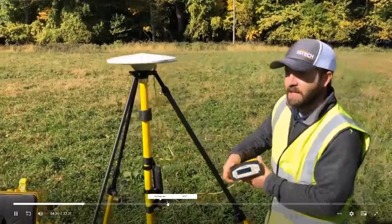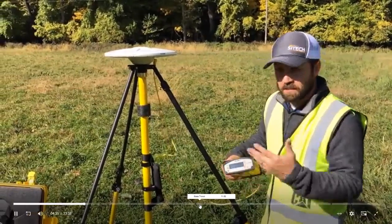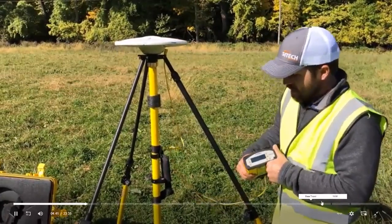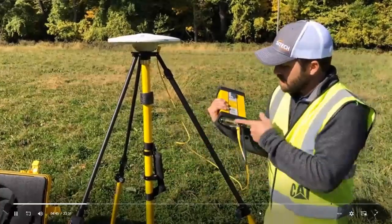A full battery typically will last somewhere in the range of about 8 hours. Now that can depend on the age of the base, your weather conditions, and things like that. If you need more than that, we can hook up a 12-volt battery and connect it to the back charging port.